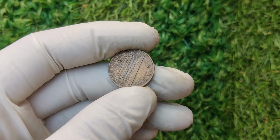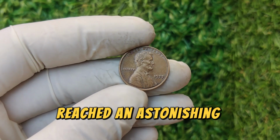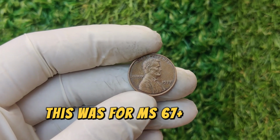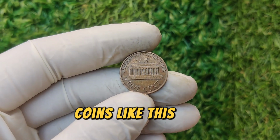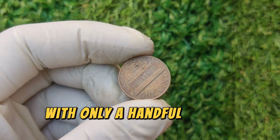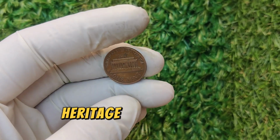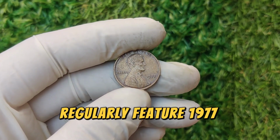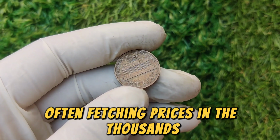In fact, the highest recorded sale of a 1977 Lincoln penny reached an astonishing $91,000. This was for an MS67 plus graded penny, which was nearly flawless. Coins like this are incredibly rare, with only a handful known to exist in such condition. Online marketplaces like eBay, Heritage Auctions, and other numismatic auctions regularly feature 1977 pennies in mint state or with unique errors, often fetching prices in the thousands.